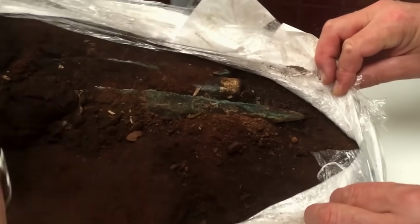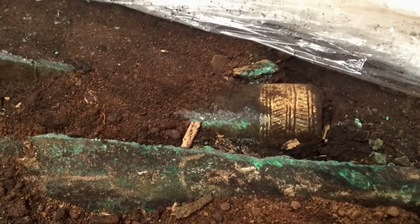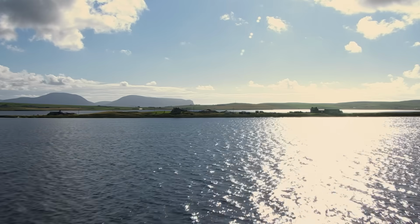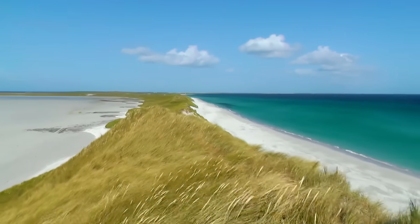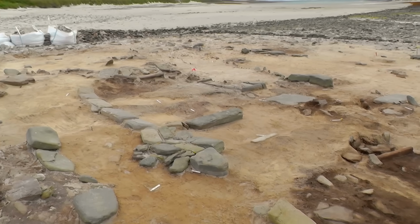Wow! We're there as a team unearths a spectacular Bronze Age weapons hoard. We realised very quickly that we had something very important on our hands. And in Orkney, we join a team battling the elements to rescue a Neolithic settlement older than Skara Brae.